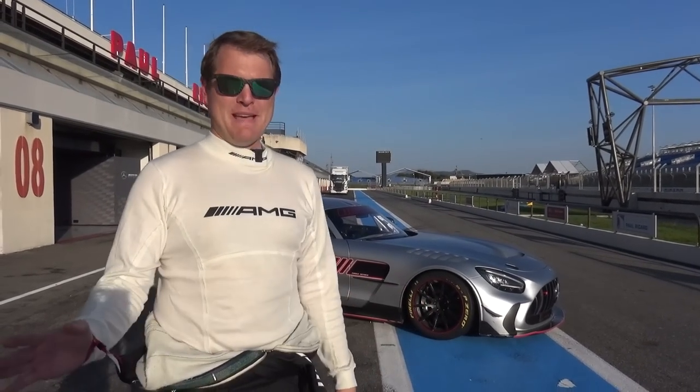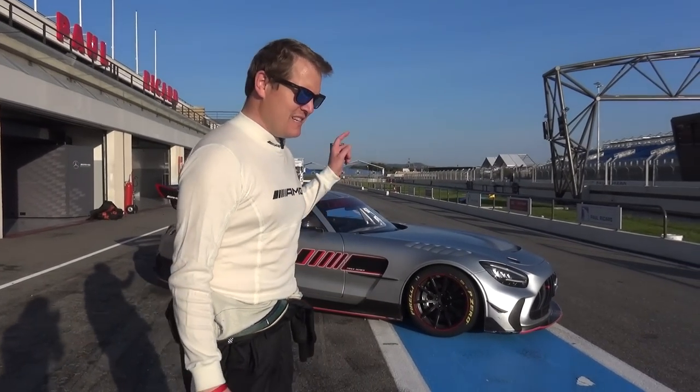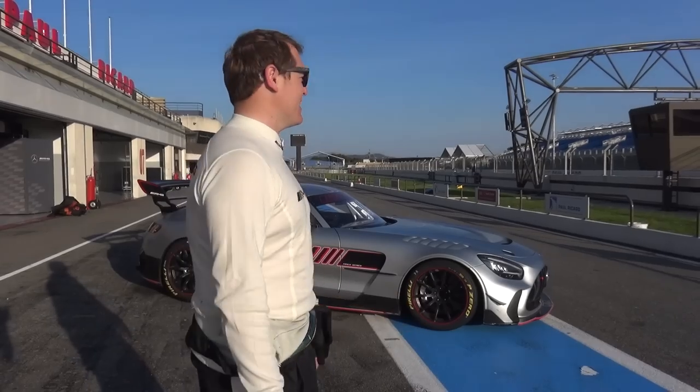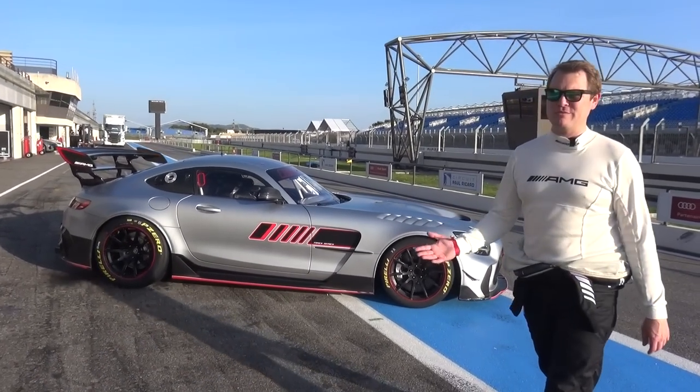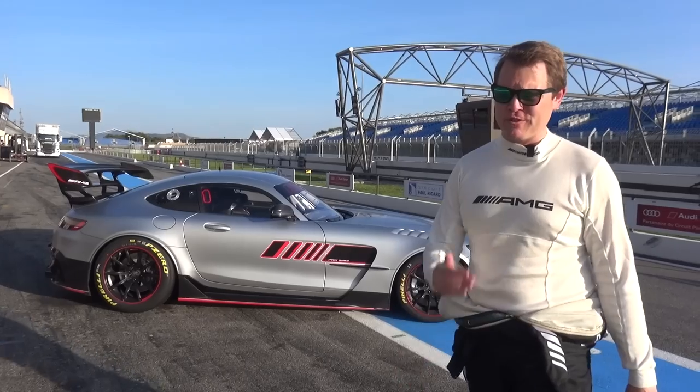I still can't quite get my head over the fact that I'm here in the pit lane at Circuit Paul Ricard, having just driven the AMG GT Track Series. Of course, it's the end of the day now, everything is being packed up, but I've only been able to scratch the surface of this car. There's obviously so much more to it.